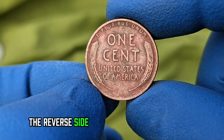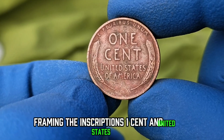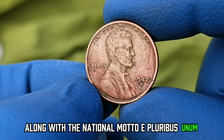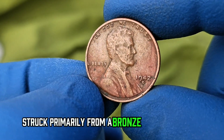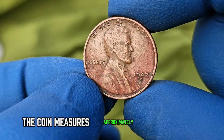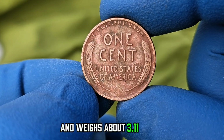The reverse side features the classic wheat ears framing the inscriptions "1 cent" and "United States of America," along with the national motto, "E pluribus unum." Struck primarily from a bronze alloy composed of copper, tin, and zinc, the coin measures approximately 19 millimeters in diameter and weighs about 3.11 grams.